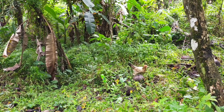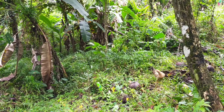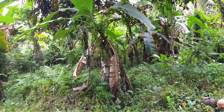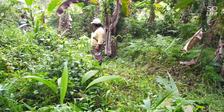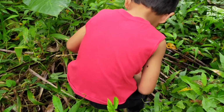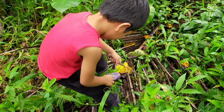Our chickens are everywhere. In the morning, in the evening they come home. What are you doing, Jasper?